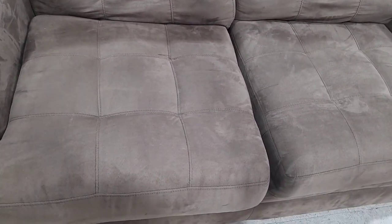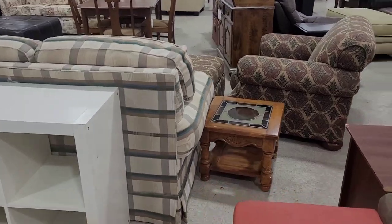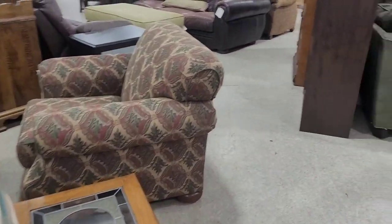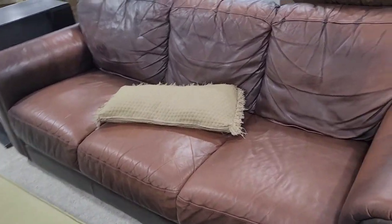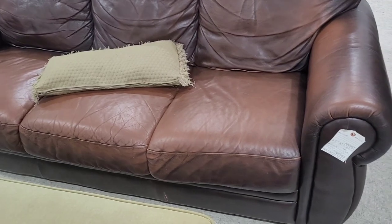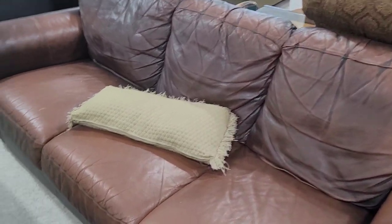This one right here is $85. Looks nice. Y'all see that one? Looks nice. Got tons of furniture. We're not going to go through it all, but I'll show you a few pieces. Just want to get over here to the whatnots. I have this pleather one. It's $179.99. Now they know they need to stop.